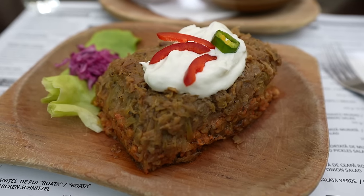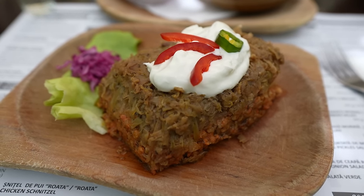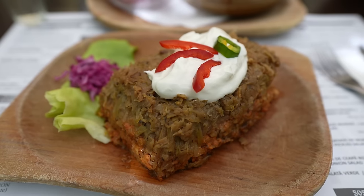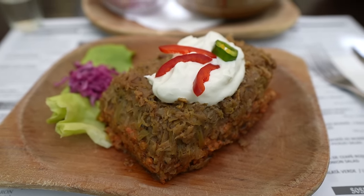Look at this, y'all. It kind of reminds me of a shepherd's pie, but instead of mashed potatoes, it has the cabbage. I believe it's a fermented cabbage. It has the pork and beef mixture, some tomato sauce, some rice in there, and a whole host of different spices, and you eat it with the sour cream.